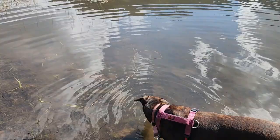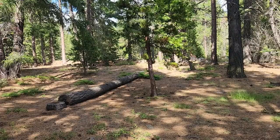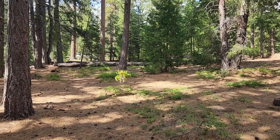So Juanita Lake, this is a very nice area here. Really very pretty, very peaceful. Definitely a place to come and enjoy.